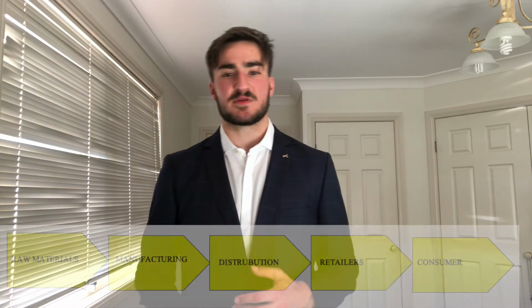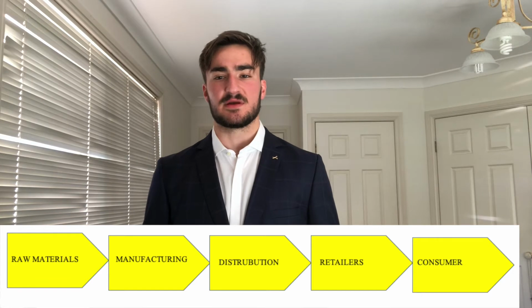So what does go into a typical supply chain of the toy industry? Well, let's find out. The toy industry typically uses a 5-step supply chain from raw materials to end consumer. The first step starts with acquiring raw materials to produce these toys.